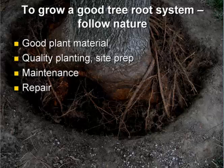And again, following nature to provide that water, access to water and access to oxygen, access to minerals and space. And this is the rest of what I'll talk about: planting good plant material.